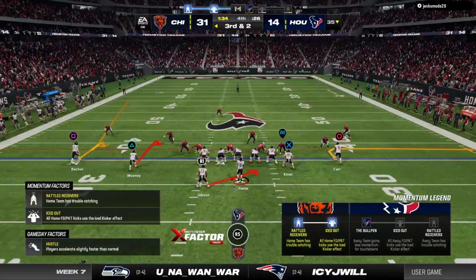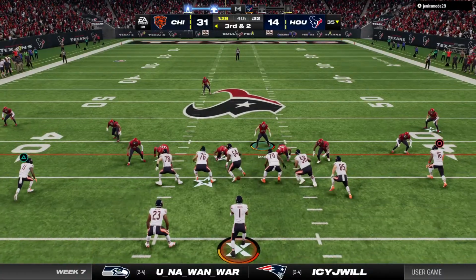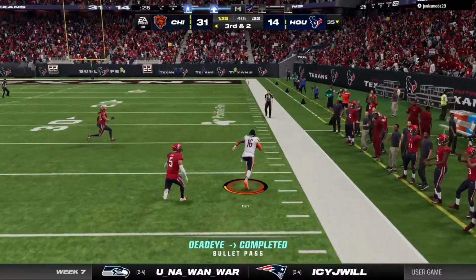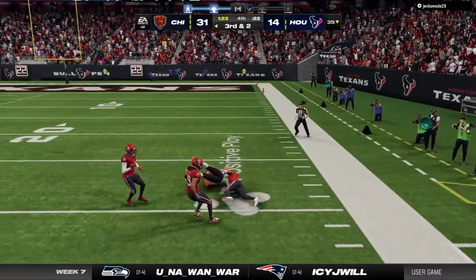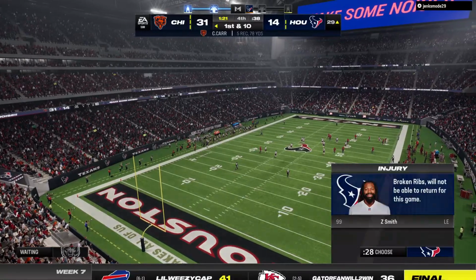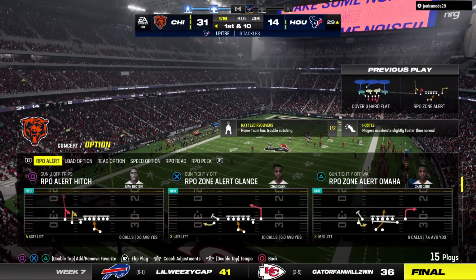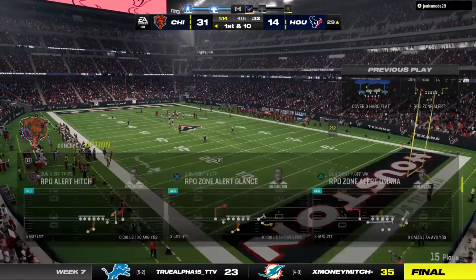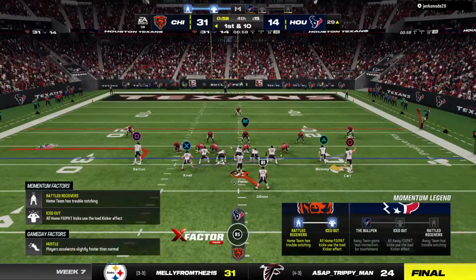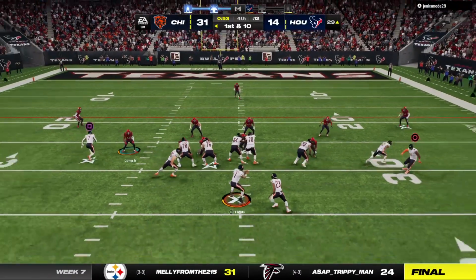Third and 2. Able to find the open man. That's complete. And he'll go down, but not before getting this inside the 30. A big play there on the catch and run. 36 yards. There's no doubt in my mind that not many guys in this league have had the impact that he's had here in the first half of the season. He's been a big play guy from the word go and continues to be one with another one right there.